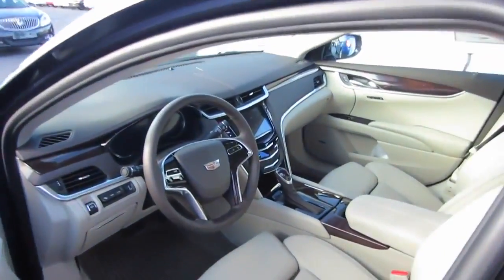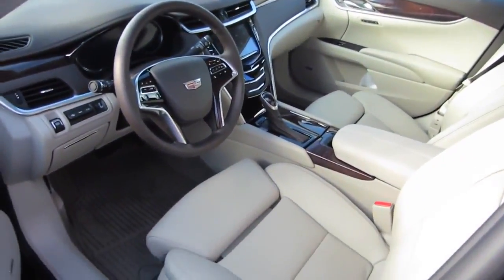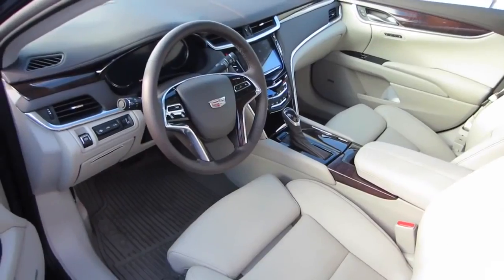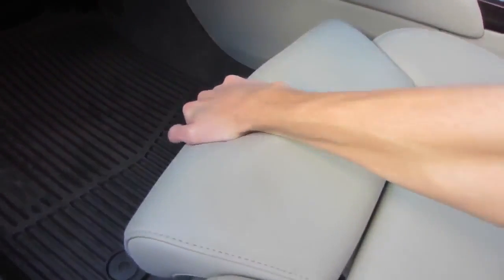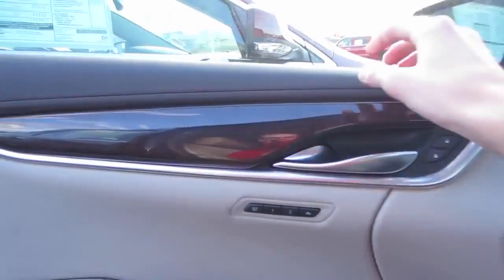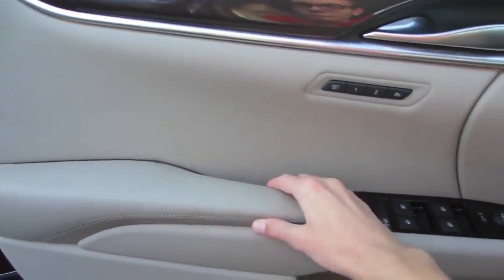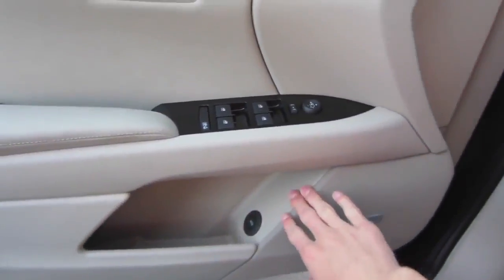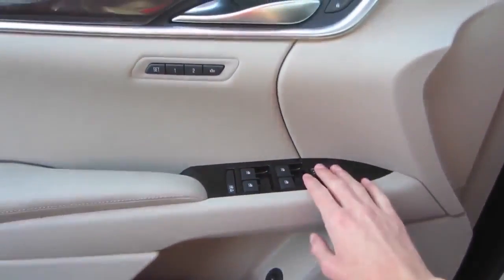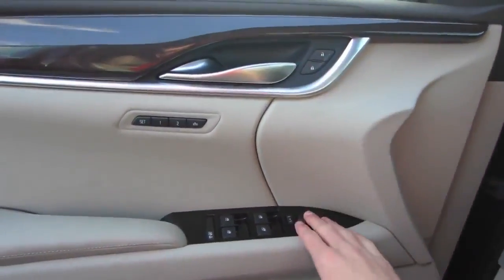So coming inside, of course, you do have that shale leather interior with cocoa accents. We'll go ahead and hop inside. As you can see, you do have an adjustable thigh bolster right there. I'm trying to push it back in. It's not power. So coming over to your door panel, you do have nice soft touch stitch materials up top, some wood grain, nice padded leather right here, and it is padded all the way down. Bose audio system, trunk release, power windows, power locks, and power mirrors.